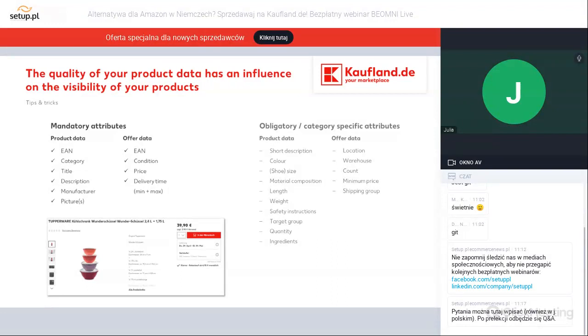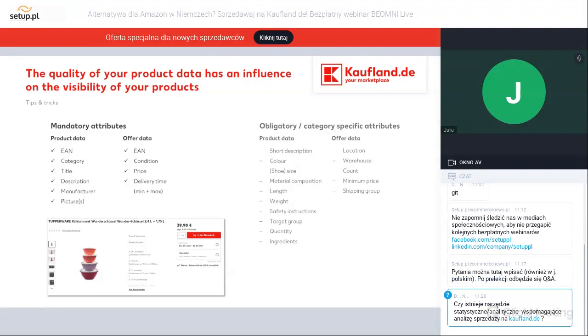And then some other category specific attributes, maybe color, weight, safety instructions, target group, sizes. I would always recommend to fill out especially color and sizes because also then variants can be built. And especially for color, I think that is something that customers are always looking for. So this is what I would recommend to fill out.